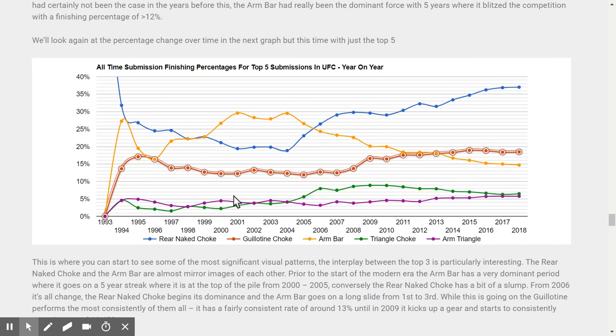If you have a look at the guillotine choke, you'll see again this was third for quite a period of time, from kind of between 96 through to these years through 2011, 2012, and then 2013 came the point where guillotine choke and the armbar swapped and traded places. So the guillotine choke stole the number 2 spot and the armbar was relegated to third, and the gap has just continued to widen ever since. So as you see it now, the guillotine choke is quite a long way ahead of the armbar in terms of overall stats and numbers. It's a clear second and the armbar is a clear third.